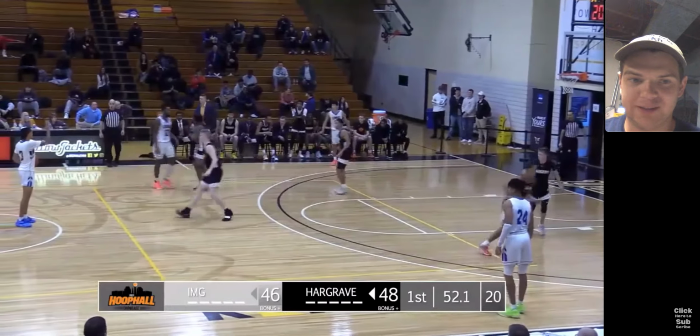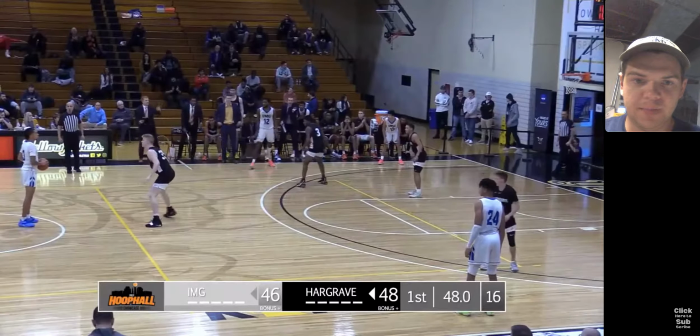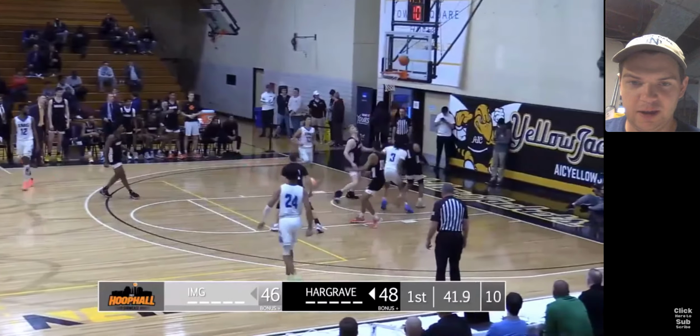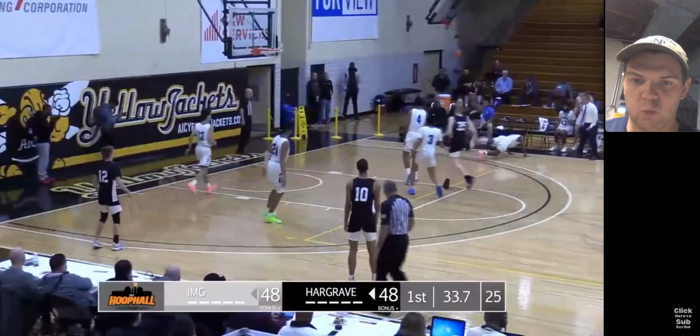Saw the reverse coming, timed it up perfectly, got this absolute thunderous block. And yeah, again, he doesn't need to be the quickest guy because he does have that explosive verticality that allows him to really contest shots at the rim while being a step behind. And you saw a perfect example of that right there. Whoa.